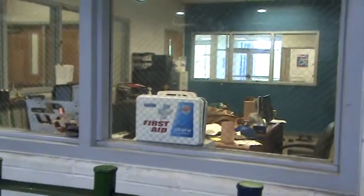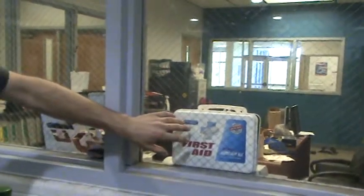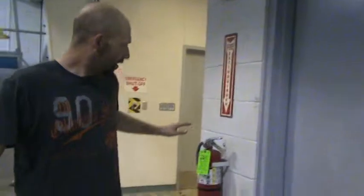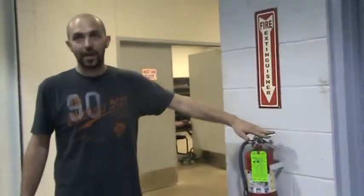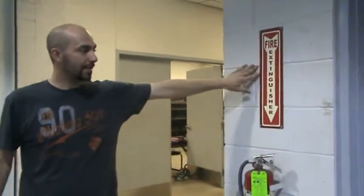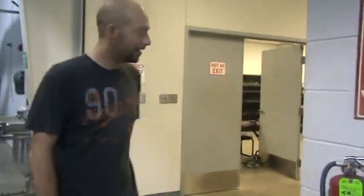This is my first aid station. It stays in my office so it doesn't get strung out across the shop. Here's one of the 3 fire extinguishers I have in my shop. It has a bright red visible sign pointed to it, as well as the other 2, and we'll get to that shortly.